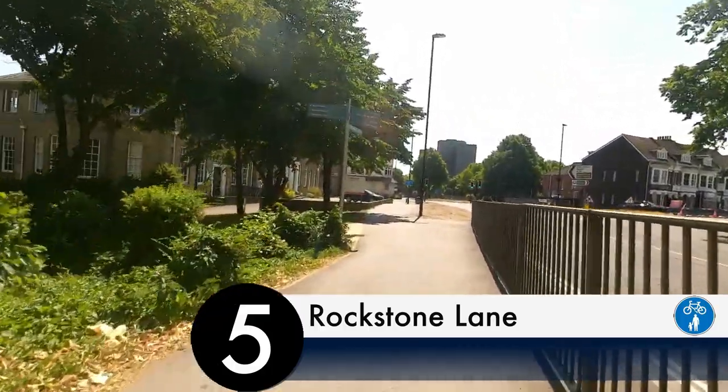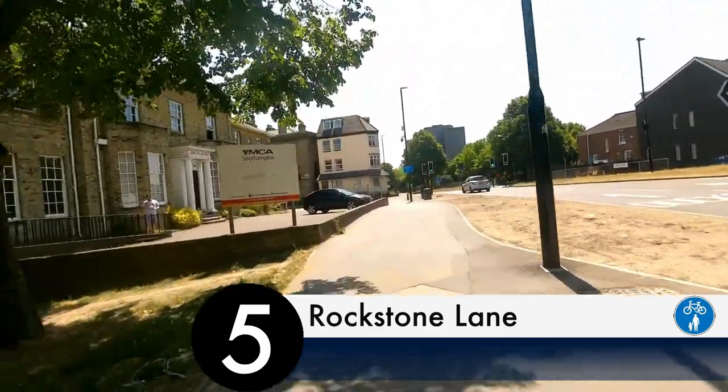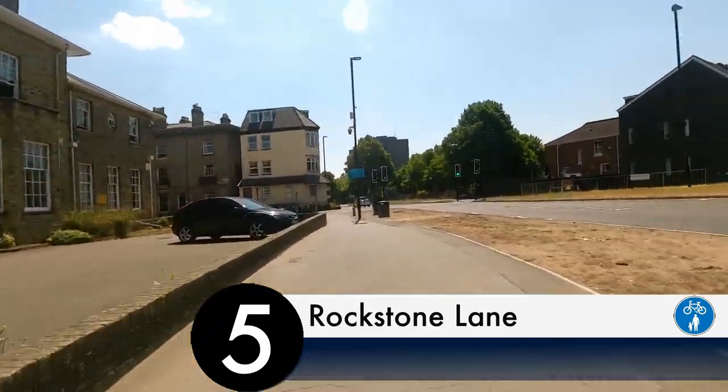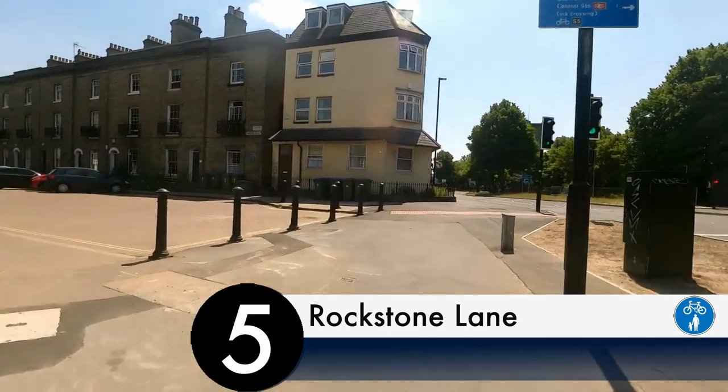Pop-up lanes are also due to appear on Winchester Road and Hill Lane within the next couple of weeks. I will also be documenting those routes. In the world of cycling infrastructure, things are about to get moving very quickly.